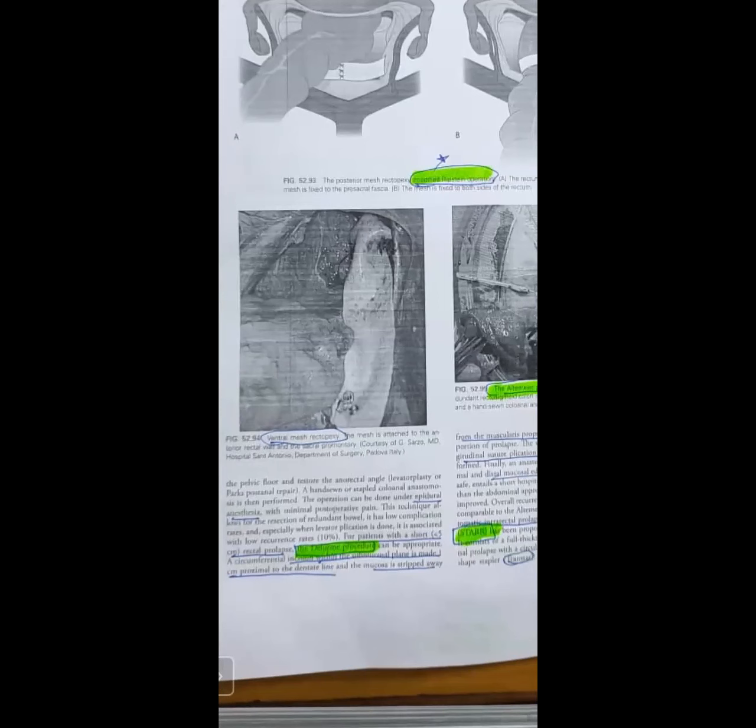Delorme's procedure is preferred for short segment prolapse, that is, less than 5 centimeters of rectal prolapse. In Delorme's, a circumferential incision is made in the submucosal plane 1 centimeter proximal to the dentate line, and the mucosa is stripped away from the muscularis propria of the rectum to the most proximal portion of the prolapse. We strip it off, then excise the mucosa, then longitudinal suture plication of the muscularis propria is performed. Finally, anastomosis is performed between the proximal and the distal mucosa.